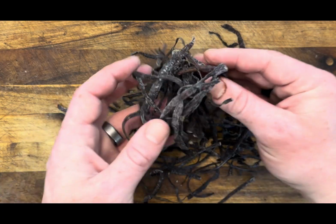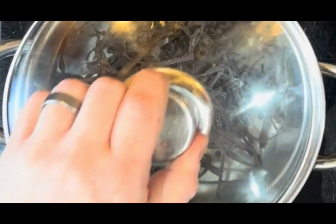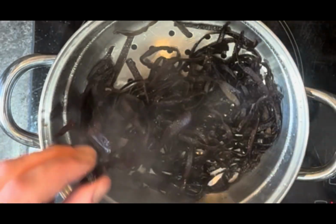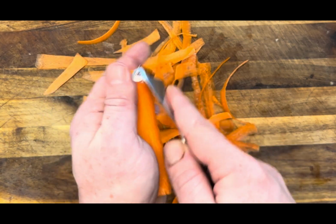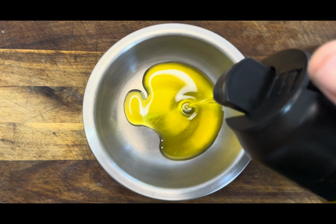Now, when you buy sea spaghetti, it will be dried. All you need to do is soak it in some hot water, or if you're stuck for time, you can steam it. And we usually like to say that you can steam this till it's like pasta al dente. We're then going to shave some carrot with a vegetable peeler, get that into a bowl.